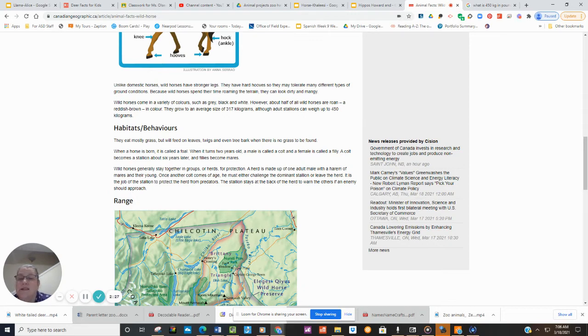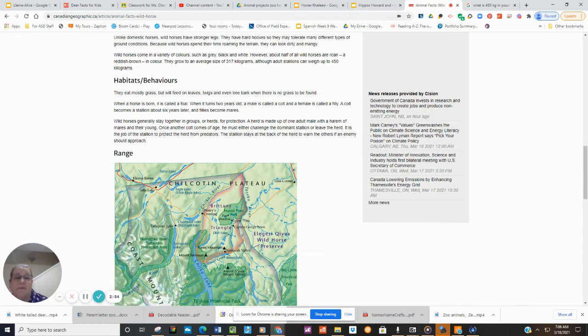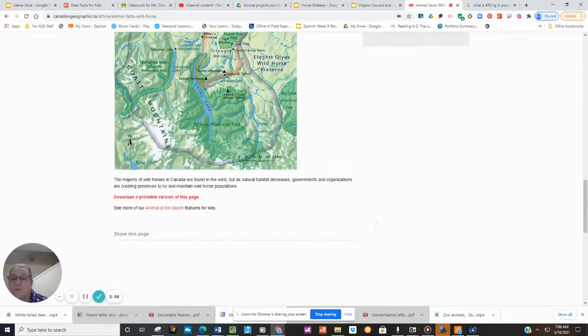Wild horses generally stay together in groups or herds for protection, so they want to have kind of a family so that the predators don't get them. A herd is made up of one adult male and a whole bunch of females and their young. The stallion stays at the back of the herd to warn the others if an enemy should approach, if they have something that they need to watch out for.